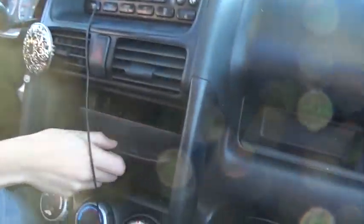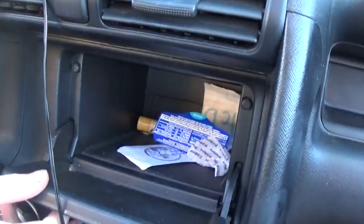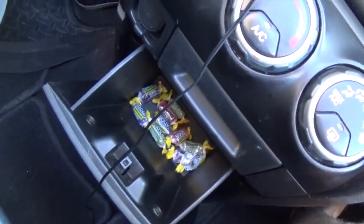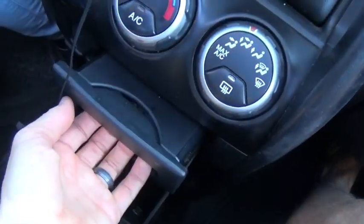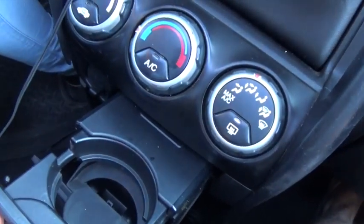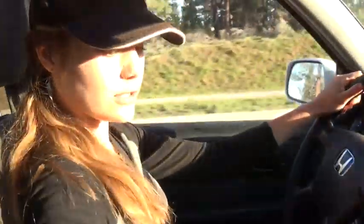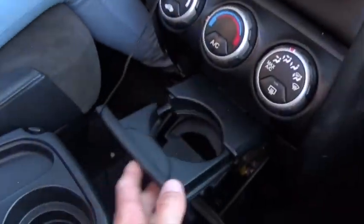It has quite a few compartments. You can see one where I have gum and stash some trash, and two, where I have some Jolly Ranchers. They're complimentary. What's this for? That is another cup holder. So you got three up front and two in the back, is that right? Yep. You've got some little slots right here for some things.